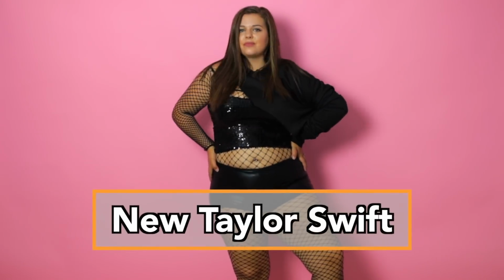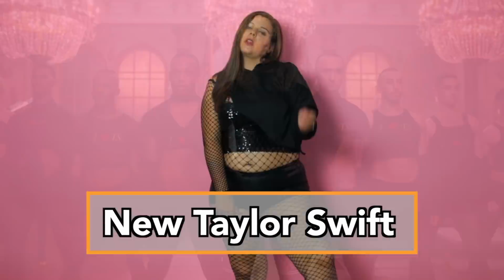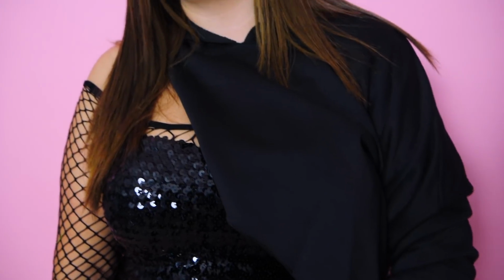Fast forward a few years, and you could be the new Taylor Swift from the Look What You Made Me Do video. Full body fishnets, raver shorts, a sequin bandeau, and just cut up a black sweatshirt to match hers from the video.